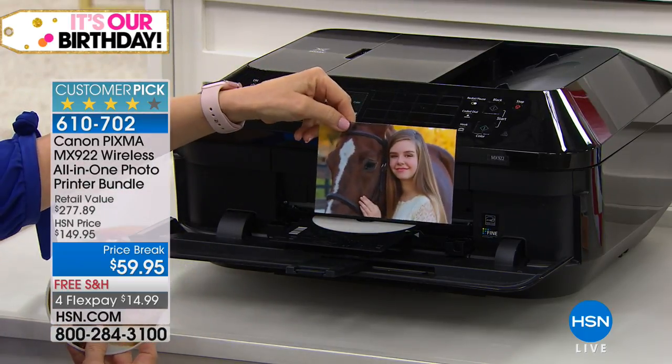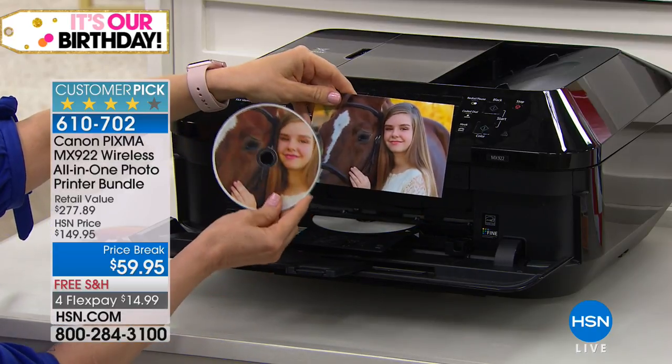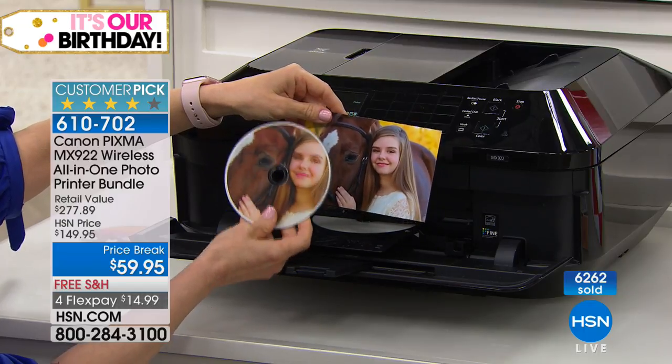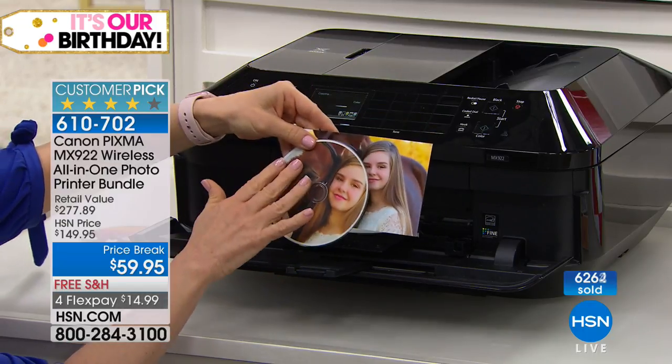My daughter actually made this. This is her with her horse. Then she printed this and loaded all of her photos. She has like 2,000 photos of her with her horse, and she loaded them all onto here. You can do this yourself.